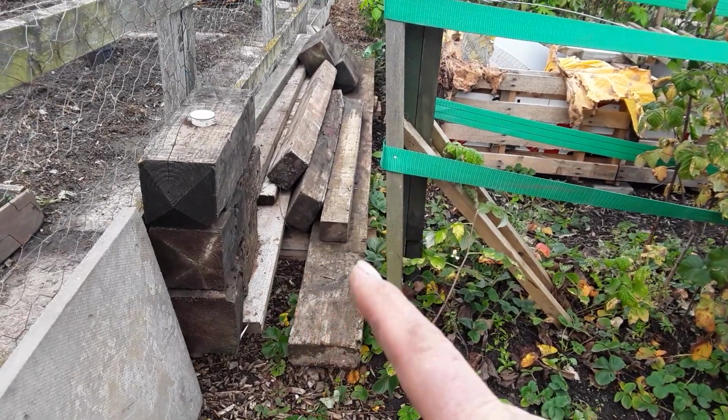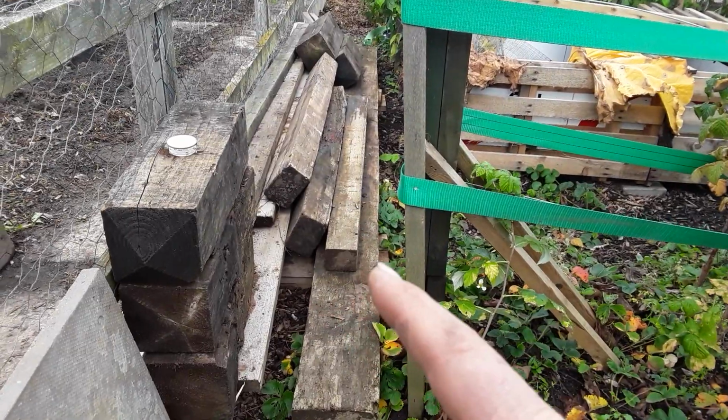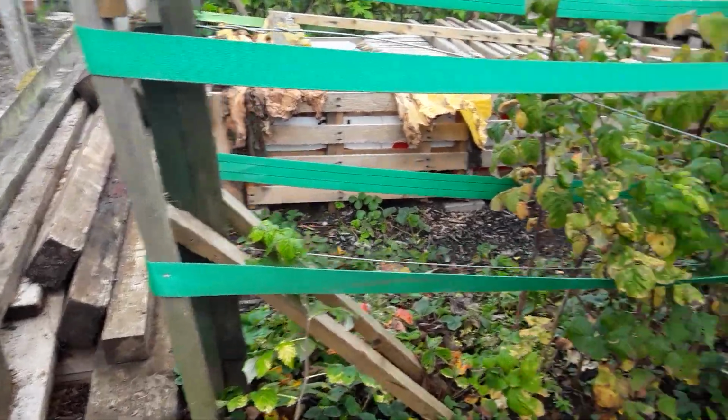This is the wood I got from another plot 12 months, 2 years ago. Still haven't used it yet. Will I use it? Don't know.